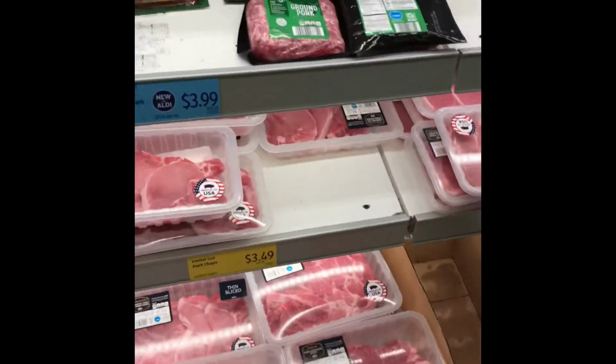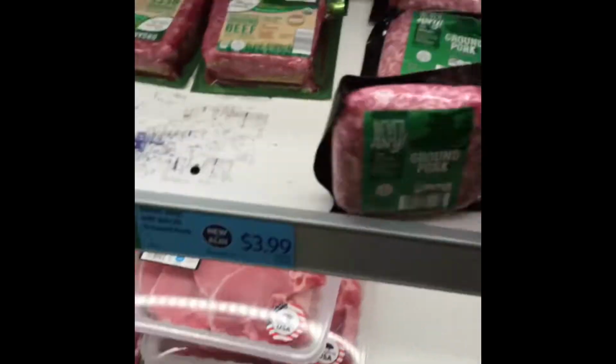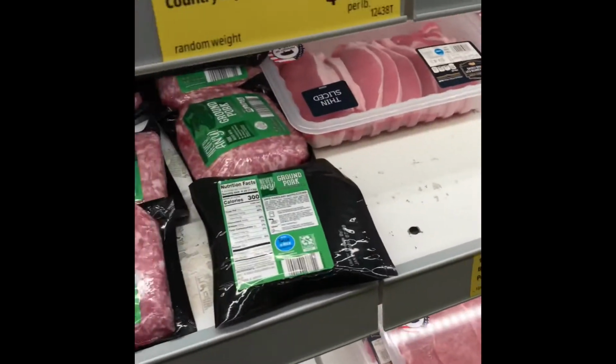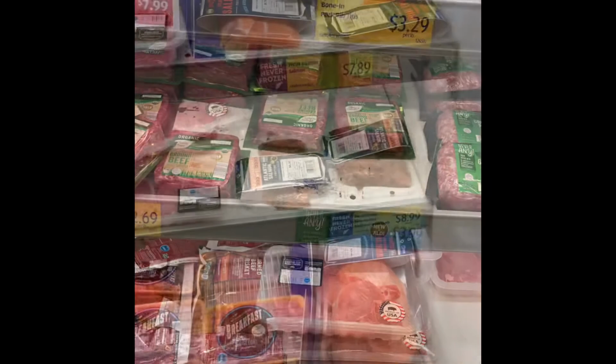They also had boneless lamb roast. I really like lamb, but I also like it with the bone in. I prefer chop, or I prefer a rack, so I passed on that. They had ground pork, as well as a variety of pork chops. Aldi has a great selection of meat.